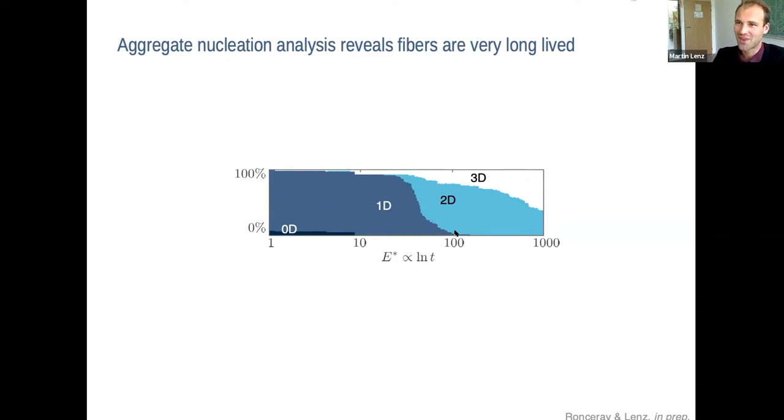But there's a caveat here, and the caveat is about the time scale here. So this is a log scale of the log of the time. So for those of you who know how to play with logs, this goes very, very fast. And essentially, if you put reasonable parameters on the energies in your system, the age of the universe is somewhere around here. So even though the fibers are technically transient, it appears to be the case that they're very good metastable states, and that might explain why they form so readily.